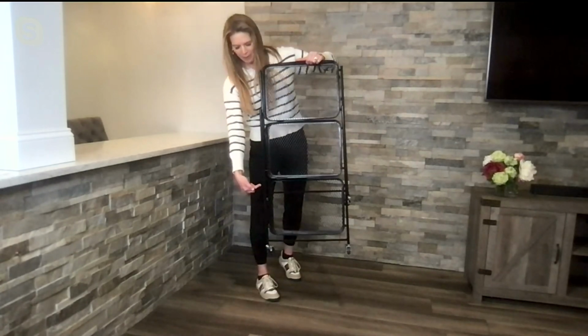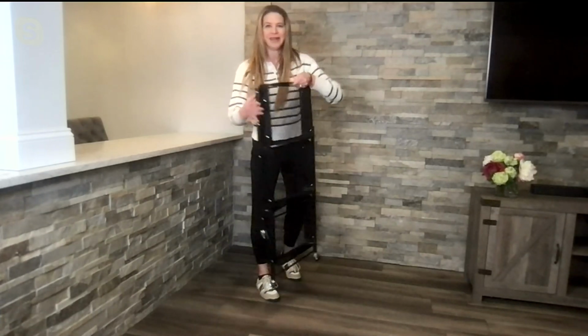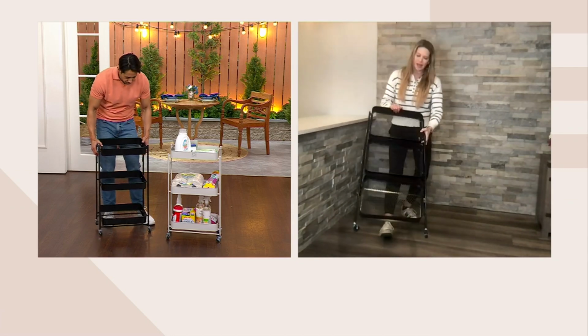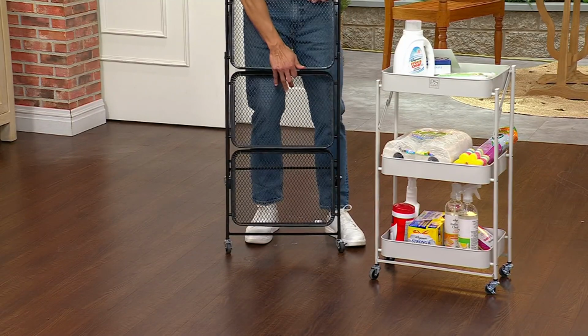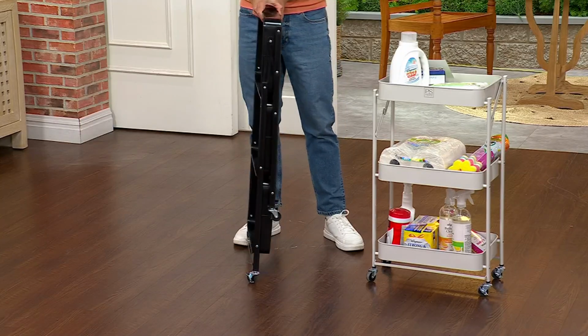So it's going to be about 40 inches by only 2.5 wide by 18. So you can even slide this in between, in the closet or under a bed or in the corner. If you don't need it, I don't know why you wouldn't. And then you literally just pop it open, Steve, and you have your 3-tier shelf.